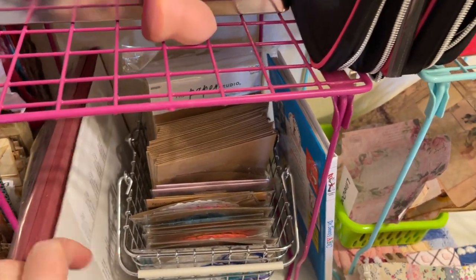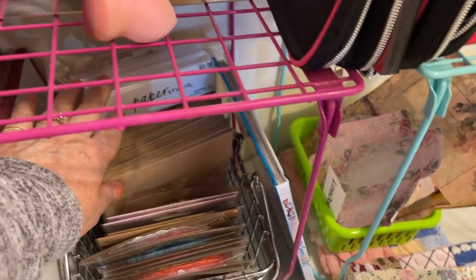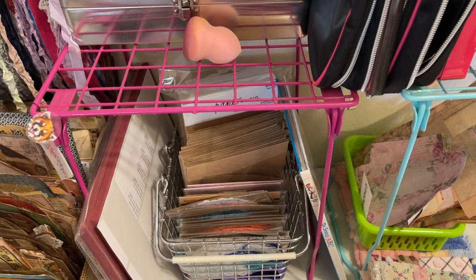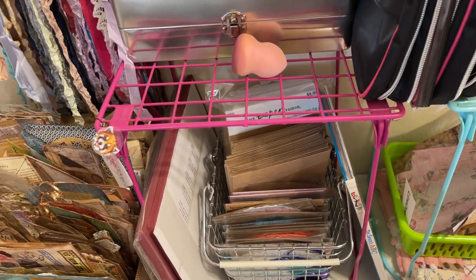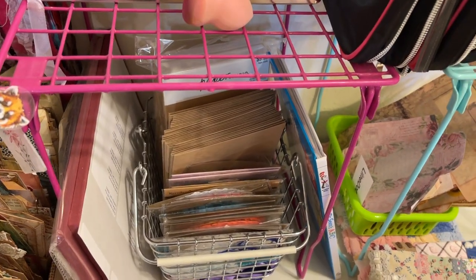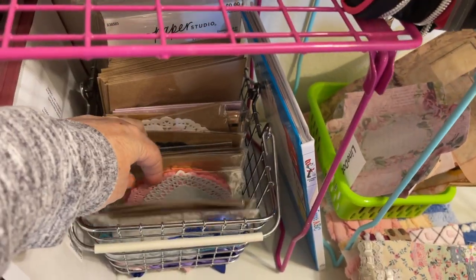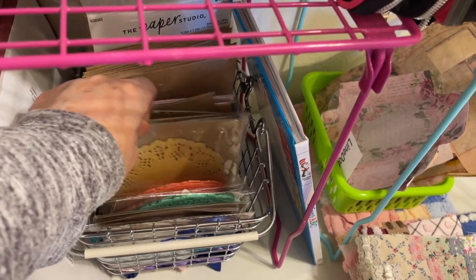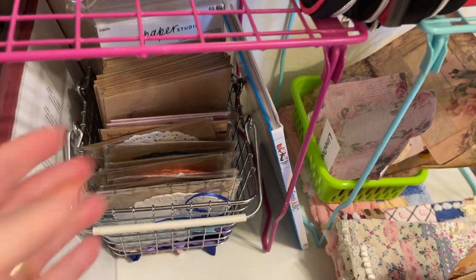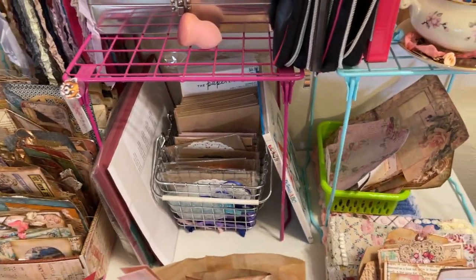These are return addresses, and back here are the envelopes that I use to send the handmade collaged journal cards that I give to my VIP patrons. And then these are doilies that I put on my journals once I sell them. So it's kind of wrapping for that.